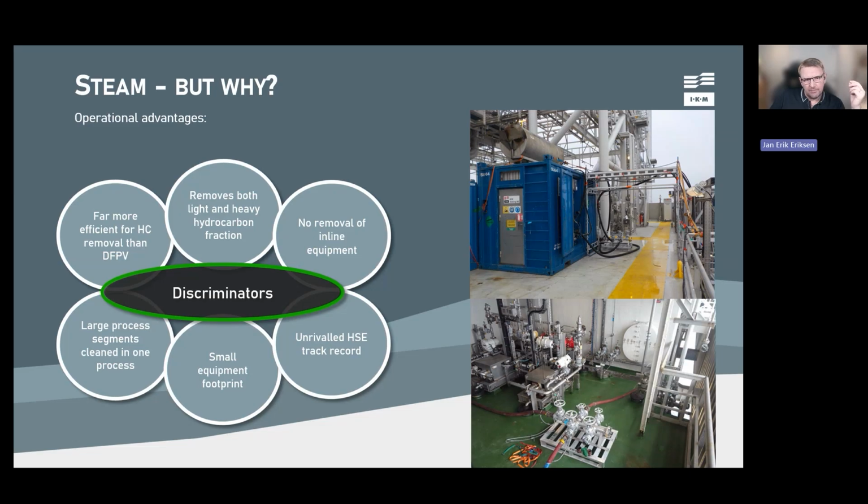Another thing that is worth mentioning is the small equipment footprint. The photo you see to the top right here is a steam unit. It's 1.8 megawatts and it's fitted into a 12-foot container. So 1.8 million watts in a 12-foot container. That's pretty hefty. And the largest hoses we use for steam injection is 2-inch. So you can see the bottom picture here, that's the largest steam manifold we have. The only other equipment we use that is larger than this are typically 4-inch hoses, but that's to drain large vessels to get rid of sedimentation. We can actually remove a lot of sedimentation during the steam cleaning. So other than that, this is small footprint and very, very efficient process.